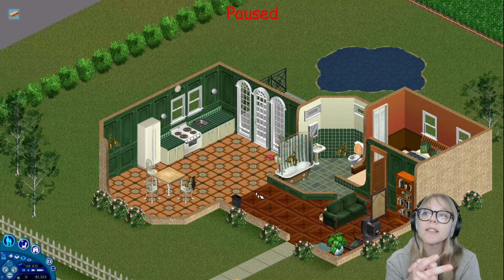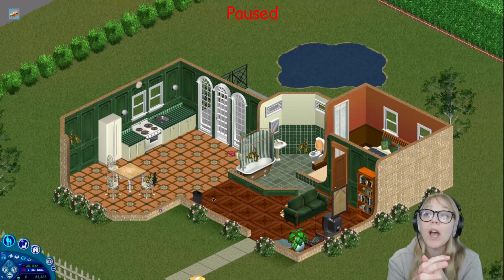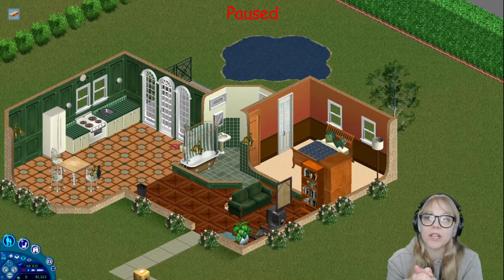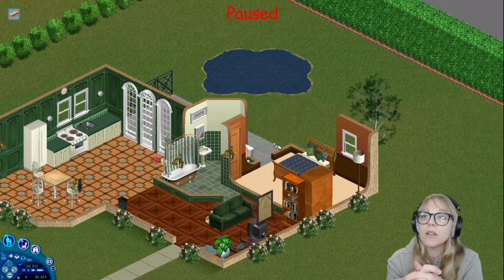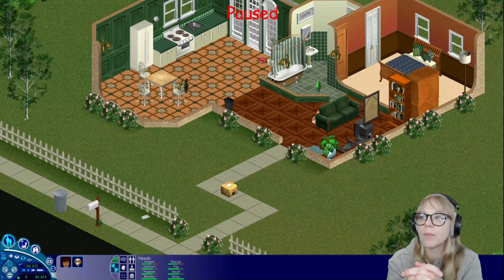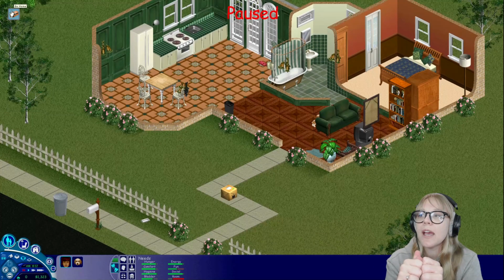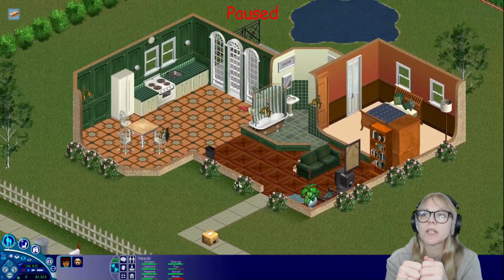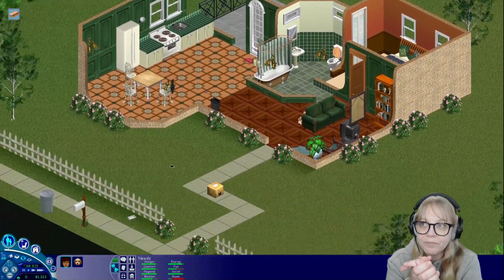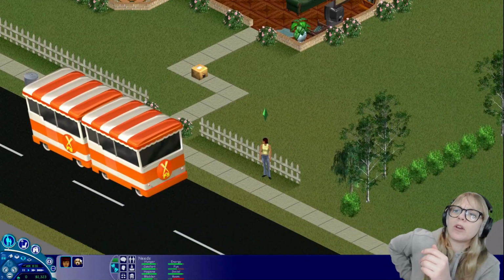Claire Charming isn't starting out at rock bottom, which is quite refreshing for a brand new family here in The Sims 1, other than the fact that as usual she has zero skills. The main challenge that we faced with this household was actually the dog. I believe her name was Lulu. I can't quite remember, and I can't see it watching back on my recording here, but even though she had a lot of points in being housebroken, she was continually peeing all over the floor. So that's an issue.